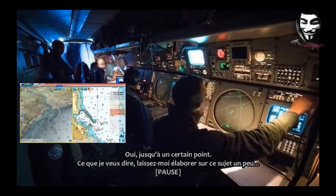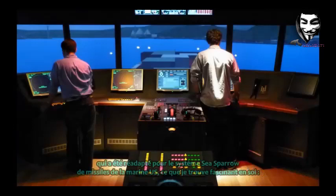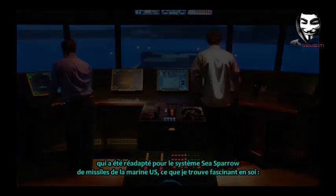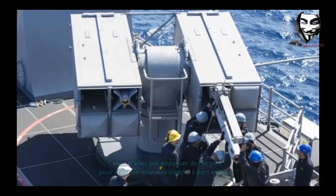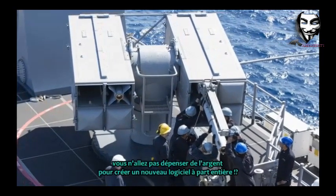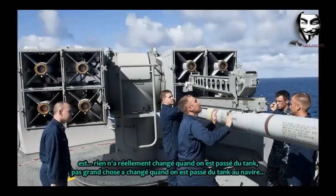And what I mean by that, let me elaborate on that a little bit. So where we left off with you, Robert, was that the Norwegian tank system was retrofitted for the United States Navy Sparrow missile system, which I find fascinating in itself. It's like, you're not going to spend the money and write a whole new piece of software? Nothing really changed when you moved from the tank.